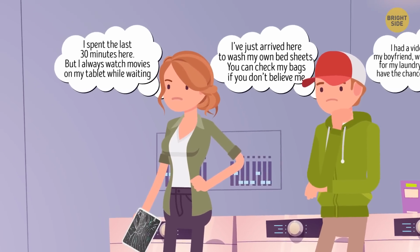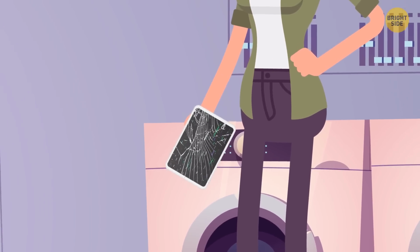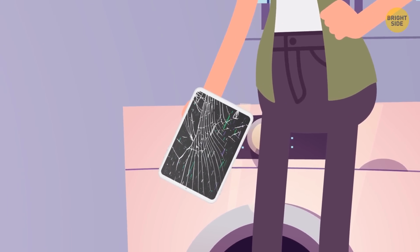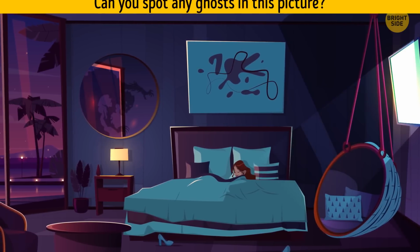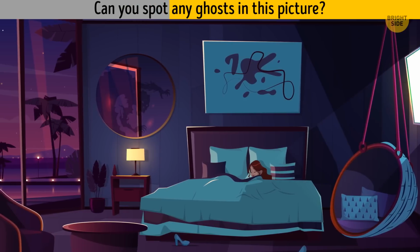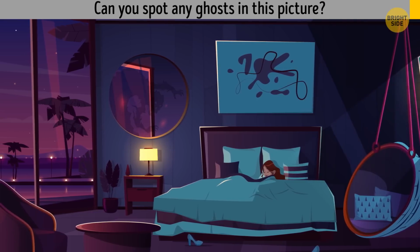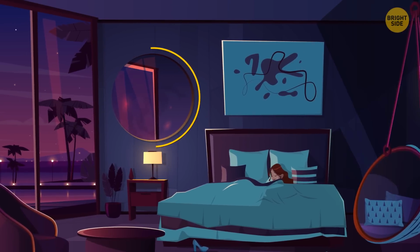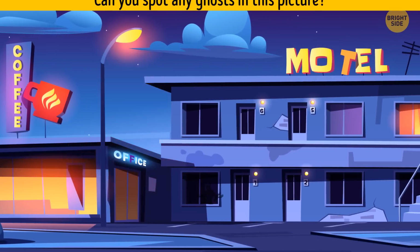Lisa. Take a closer look. Her tablet is broken and shut down, so she couldn't have been watching a movie. Can you spot any ghosts in this picture? How about over here? What about this area? Can you spot any ghosts?